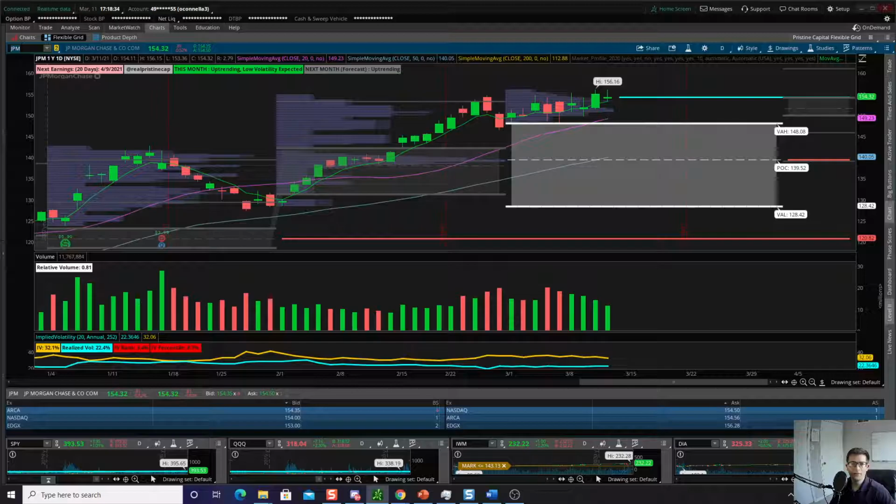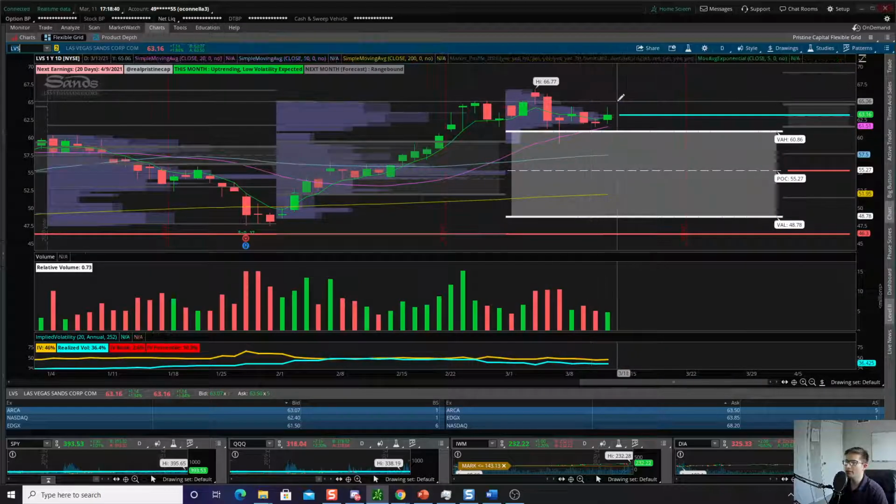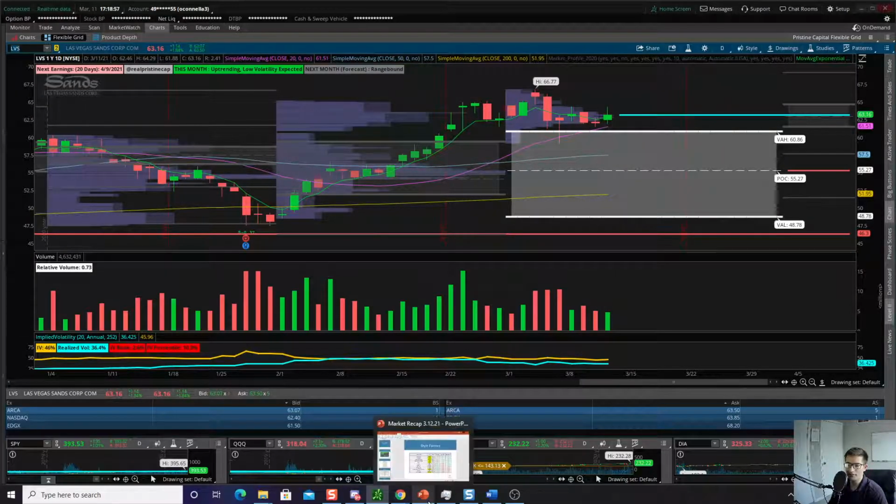I took an LVS diagonal call spread. This one as well, the value names didn't have as much follow through, but this one has been consolidating sideways for a good couple weeks now. It's maintaining above that 20-day. See, I got long a diagonal call spread there.